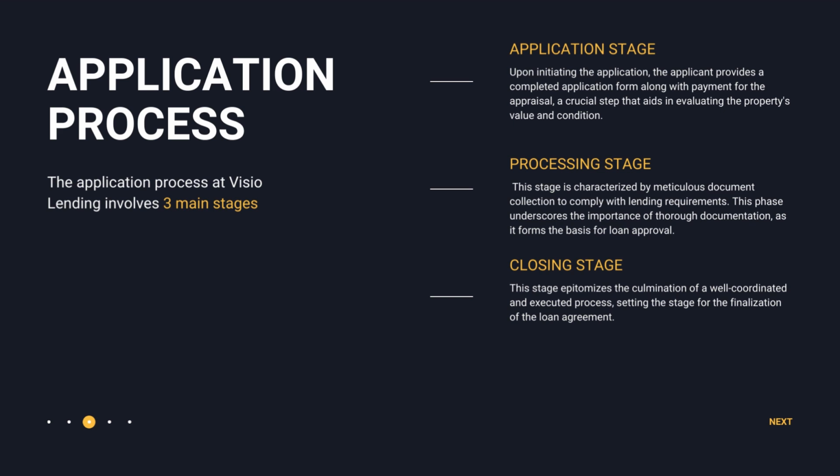Both the processor and account executive reprise their roles as points of contact, ensuring that the applicant is well informed and prepared for the closing. This stage epitomizes the culmination of a well-coordinated and executed process, setting the stage for the finalization of the loan agreement.